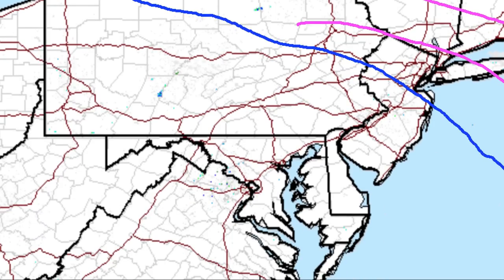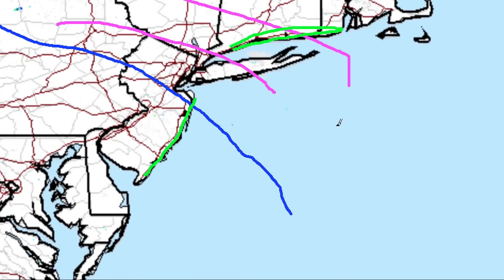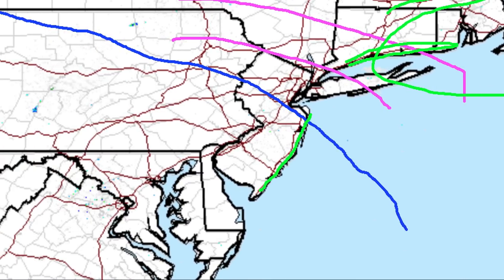Now the highest impacts of the storm, let's talk about that real quick. As I said, I'm going to make this as short and simple as I possibly can. As you can see, we have a coastal flood watch all the way up the Jersey coast and parts of Long Island. Also keep in mind that we have a blizzard watch for Long Island, Connecticut here, Rhode Island, and definitely Cape Cod here. Blizzard watch here, which definitely could turn into a blizzard warning.